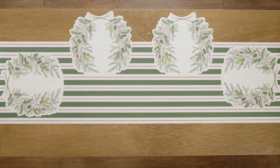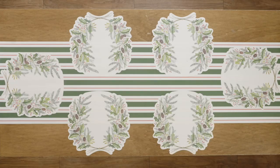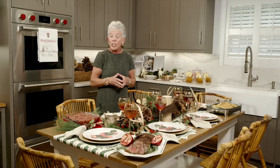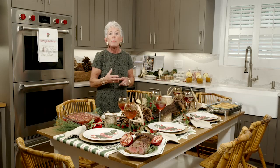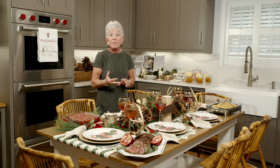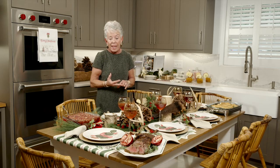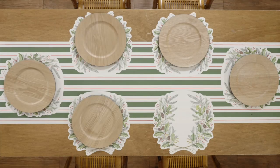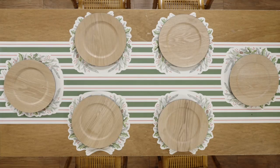So once I've done that, then I laid out all of my placemats. And again, you want to make sure that you've got the ribbon that's at the bottom of the placemat evenly spaced, and that you use your chairs as a guide to where to put the placemat. And again, the next step would be the charger plate. And I love my wooden charger plates. It really kind of went with the woodsy tone here today.